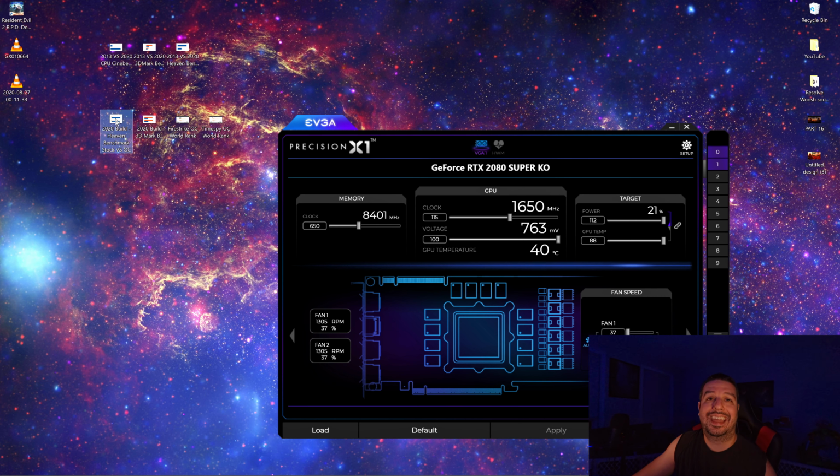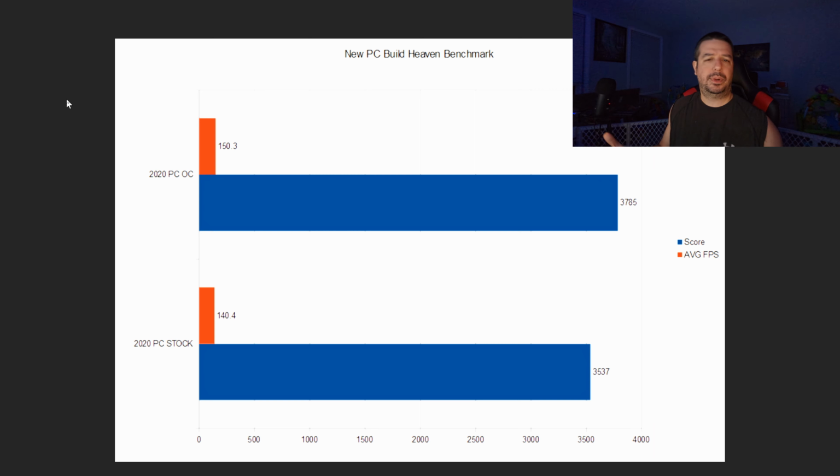So first we'll look at Heaven, I'm not sure how you pronounce it. Is it Heaven or Haven? I don't know. Anyway, so we have the Ryzen 3950X, my brand new build, stock down here, and then overclocked up here. So this is the average score in Haven when it was stock, 3537, and then overclocked 3785. So you're looking at like a 4 to 8% boost. Not substantial, but certainly worth it, right?